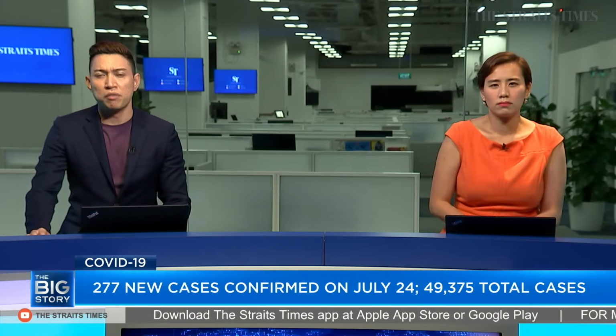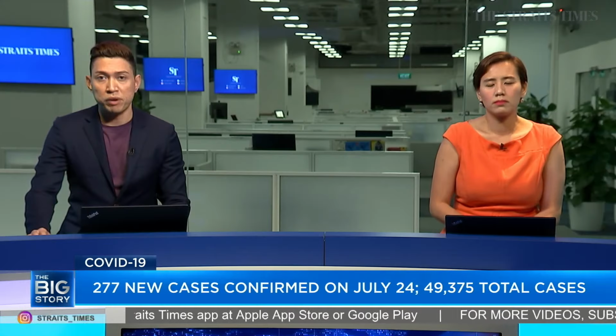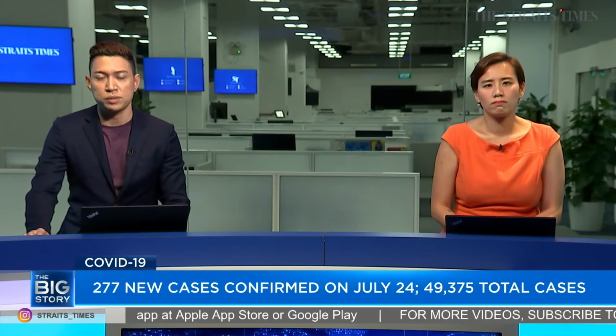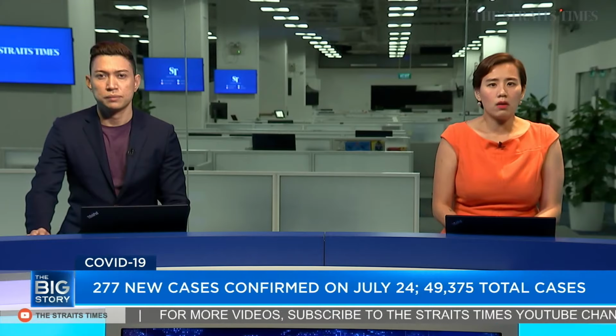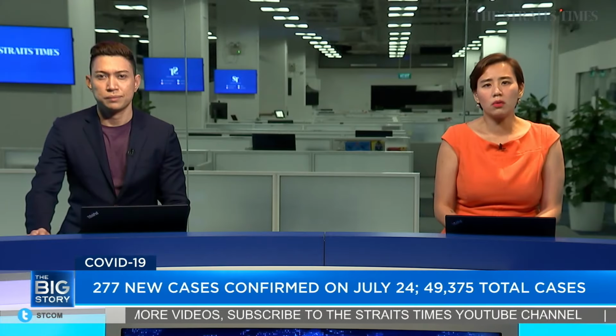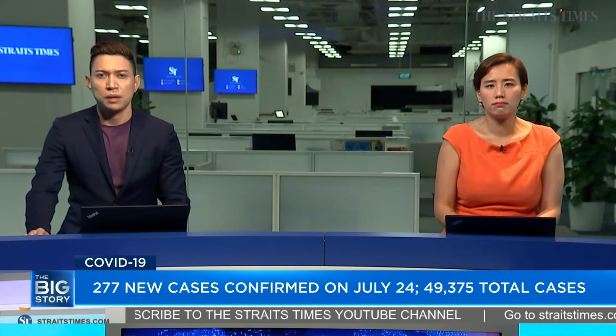Now we begin with the latest COVID-19 figures here. The Health Ministry confirmed 277 new cases today. Of these, 5 are community cases involving 2 Singaporeans or permanent residents and 3 work pass holders. There were also 2 imported cases today. Migrant workers living in dormitories continue to form the majority of the rest. Singapore now has over 49,300 COVID-19 cases, and more details will be shared later.